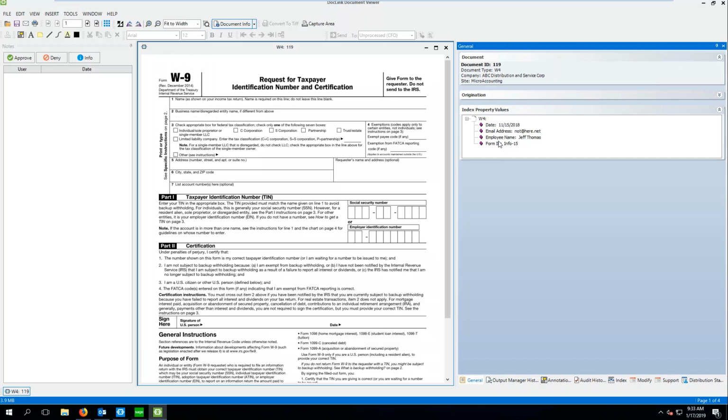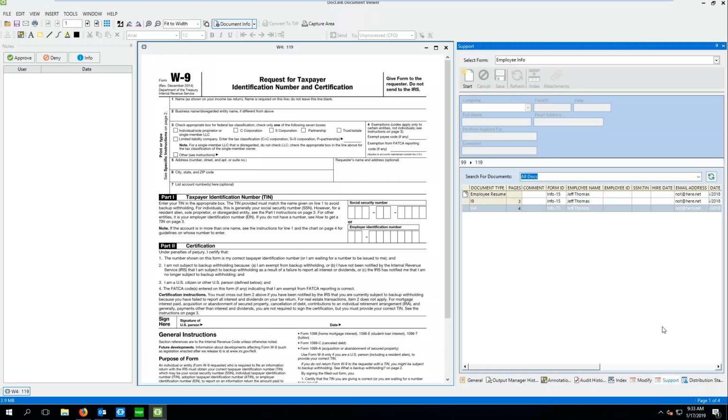And that's important because a lot of your time today is probably spent indexing or adding values to documents. Well, you'll see here that these documents are automatically grouped together and I didn't have to type a thing. I just had to browse and attach. And that's really important to understand, right? So that's a type of smart form. And I call it zero indexing.